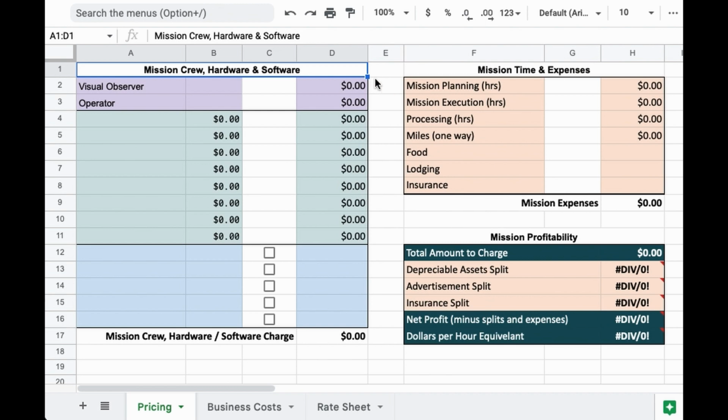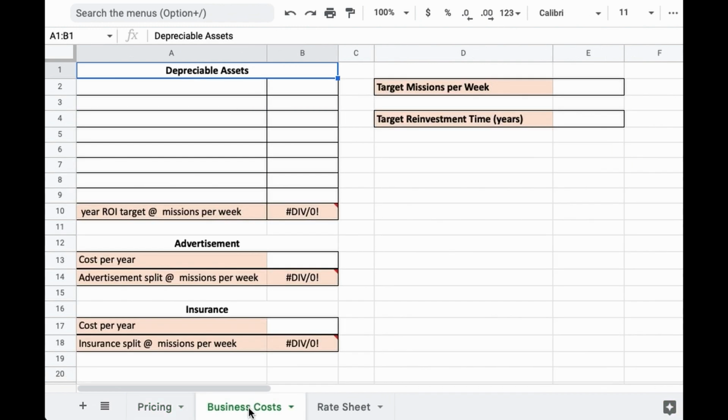The very first time you open the tool, it'll be a blank slate and you'll need to fill in some information about your operation to configure it. But once that's done, you'll be able to generate a quote in a matter of seconds. Let's start on the Business Costs tab.